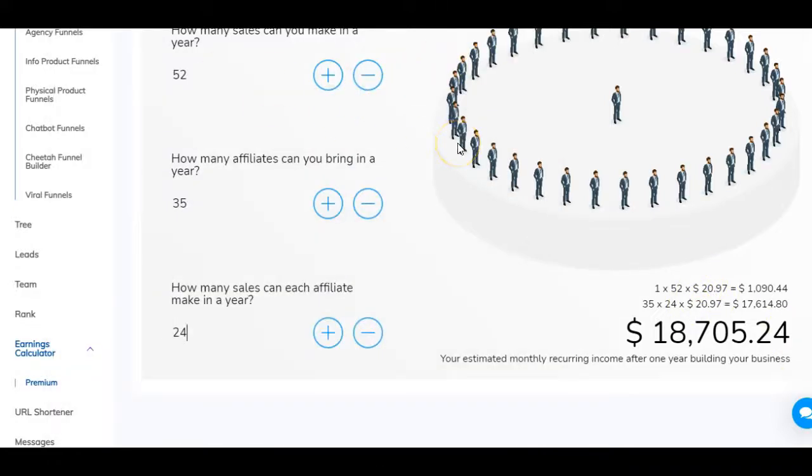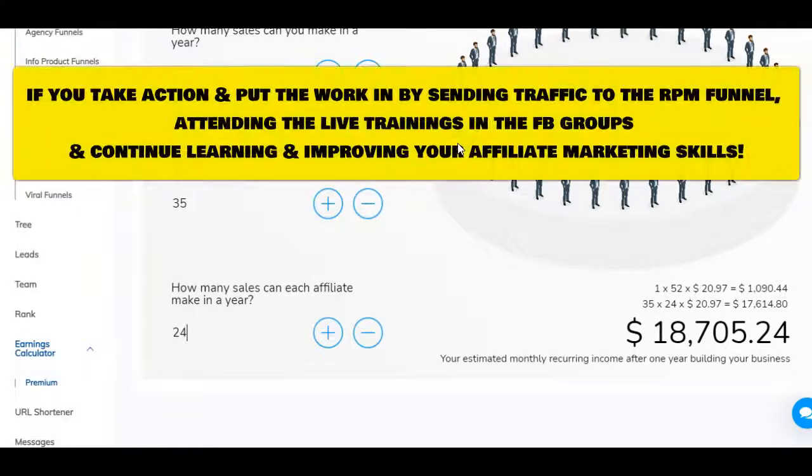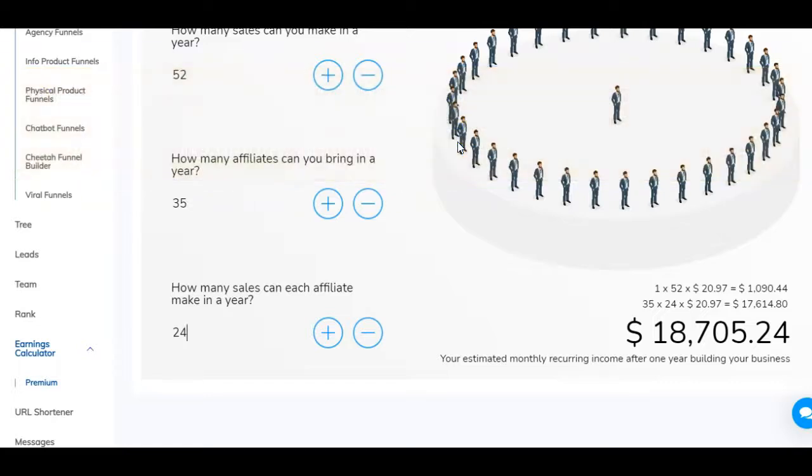Okay, so I'm just showing you what is possible because it's a multiple income stream inside the RPM. This is very, very doable. And I know affiliates who are making this or more every single month. And like I said, this is just through one sales funnel, the RPM. So please, please, please put that into perspective when you say, I can't afford $69 a month.